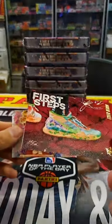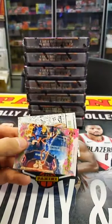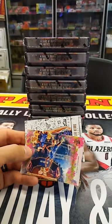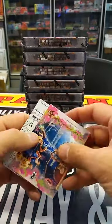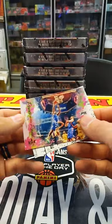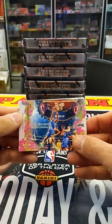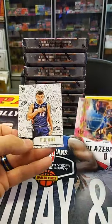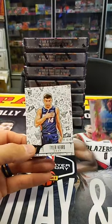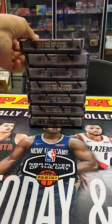I mean, that is like the sheen. It's like a matte finish on the card, which all of them are, but I'm just saying it looks a lot nicer than the other ones. And this is a Kawhi Leonard Clippers, points in the paint, and a Tyler Hero on the back end. Okay, box number 10.